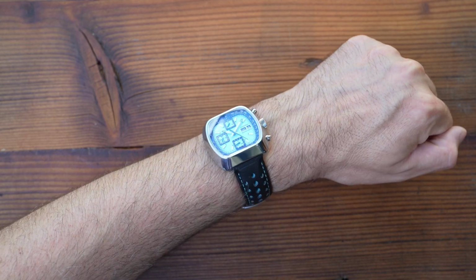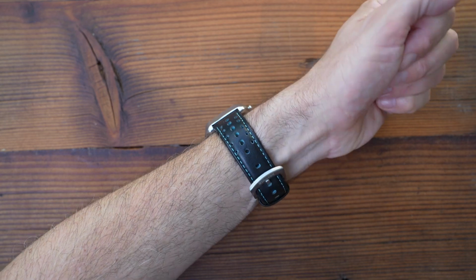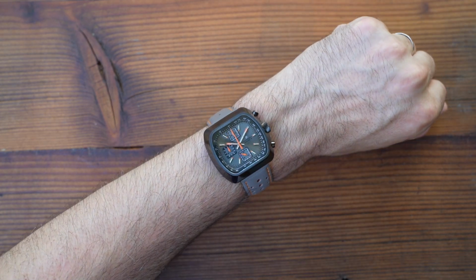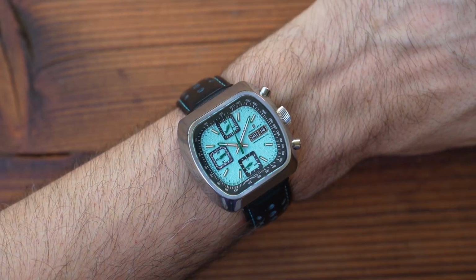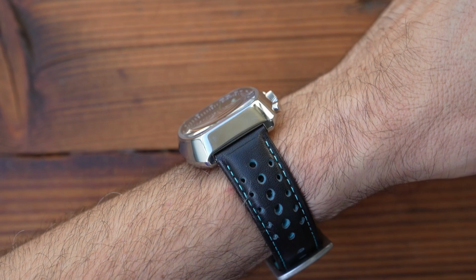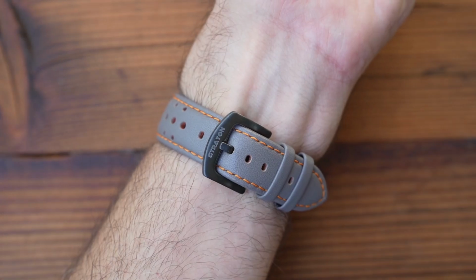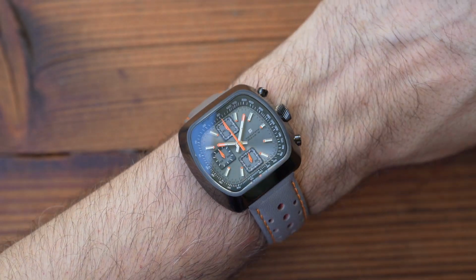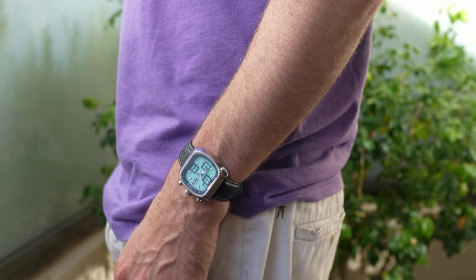The thickness is offset by the lug-to-lug. You know, they do have a very specific feel about them. These TV-style cushion cases, they're a bit top-heavy, but that's just the style, and honestly, it's not a problem. You definitely notice the difference between them, by the way. The Auto both feels heavier and feels thicker, so do factor that into your thinking if you are considering picking up one of these. But given that the Auto is twice the price of the Quartz, I'm sure that is probably a bit more of a factor in people's thinking than the thickness and the weight.